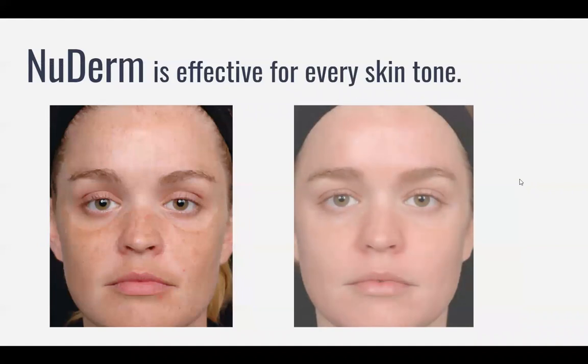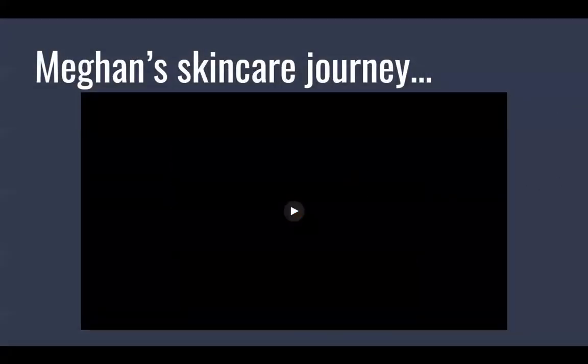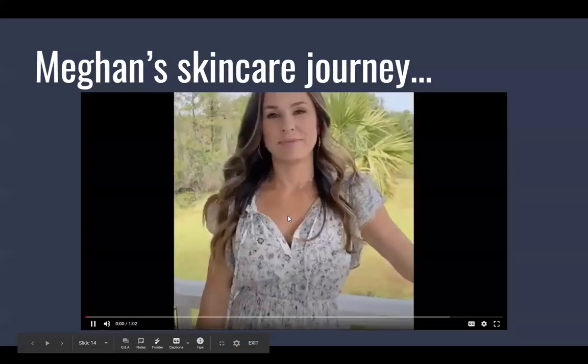And so this last patient, this is actually a photo from Obagi, and just seeing the difference in skin tones between the last patient and this patient, it is effective and it is safe for every skin tone. This is a patient that had melasma, and so you can see that mask of pigment. And so the overall improvement of the skin, not only for the melasma, but just any sunspots that she had. And so we're going to show you a little video of a patient that was treated with NuDerm.